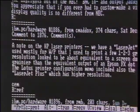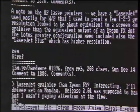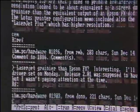Now, BIX has a very powerful feature which allows you to read by message thread. I'd like to find what people said about this message without reading all 47 messages. So I will say, I want to read by reference. And BIX starts looking down the string of remaining messages, and notice it jumped from 1886 to 96 to find the first message that referred back, so you can read things by thread.